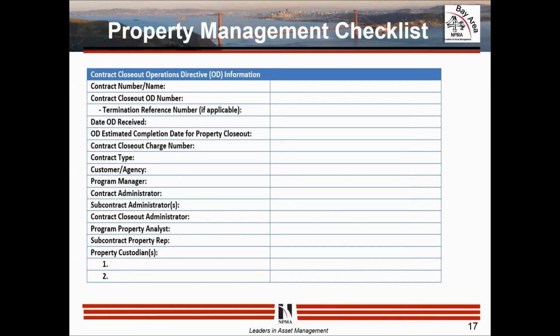As you go into the next slide here, Jessica, you'll get into my property management checklist. This is a checklist that we use as a program team from an asset management specialist to help streamline our operation.